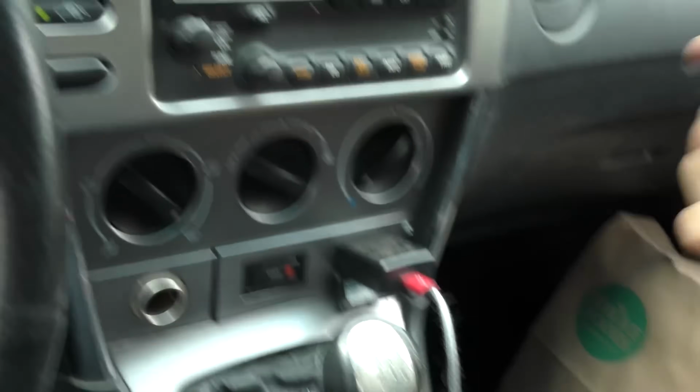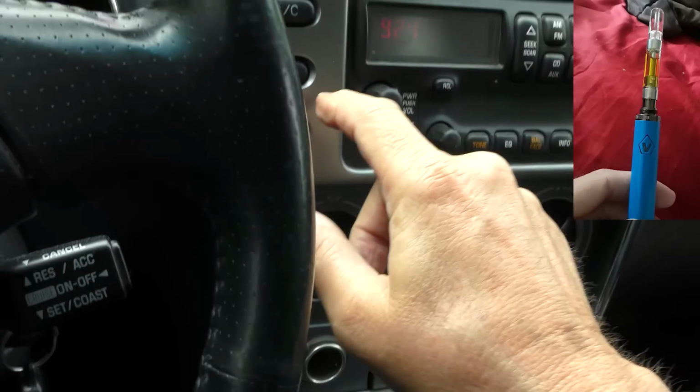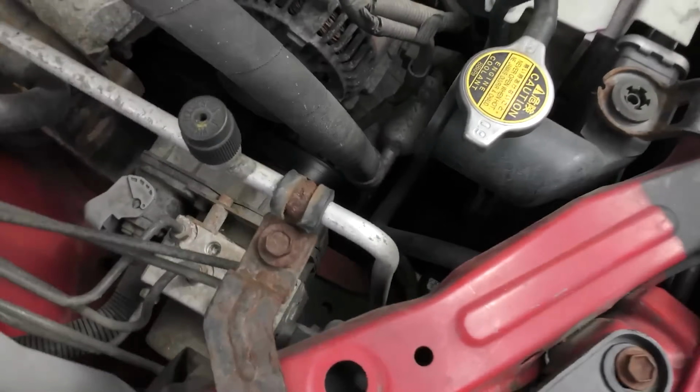Let's check the AC. He said he's never tried it. Well, I like trying things. He's never put any refrigerant in it, and lo and behold, the compressor's not turning. I can just about guarantee if you filled it up with refrigerant, it would start working again.